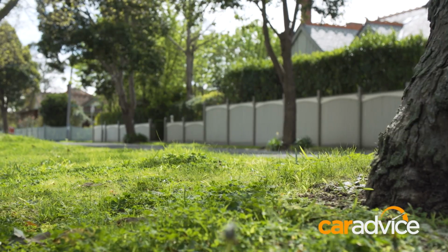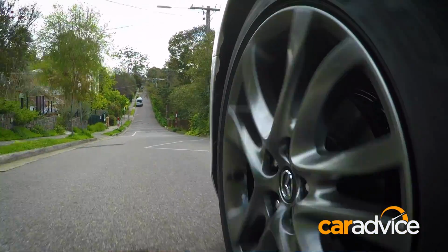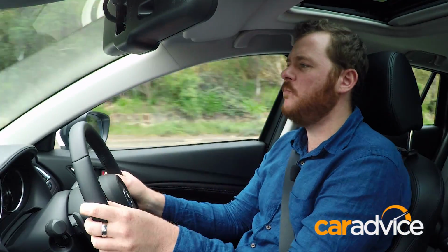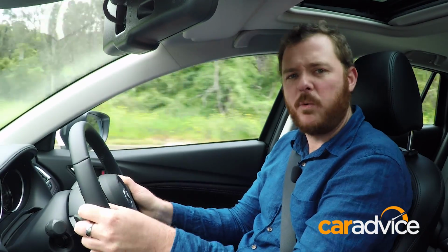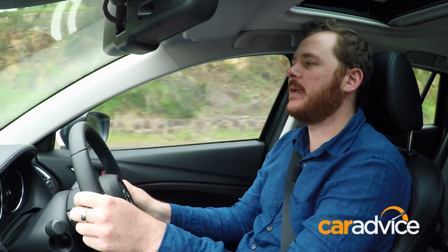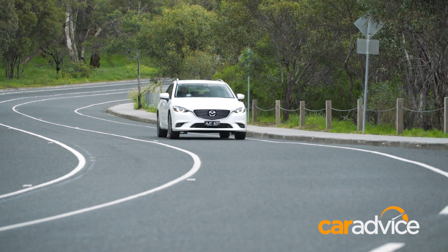Another really impressive thing about the 6 is the way it rides around town. Our test car is on 19-inch wheels on low-profile tyres. Nevertheless, it rounds off sharp inputs really well and is surprisingly comfortable, and actually fairly quiet as well. Not always a Mazda strength, and it may not be quite as good in terms of NVH as a Volkswagen Passat, but it's certainly much more livable than previous iterations were.